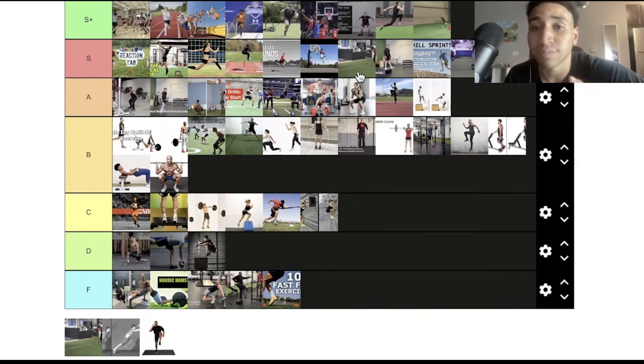You want to be fresh, you want to be explosive. You want high rest in between sets. We're not grinding. When we're trying to develop explosiveness, it's about high rest, high intensity, right? So you don't want to do reps to failure. You don't want to do 30 band resisted jumps because you're just going to develop slow twitch fibers. You want to develop fast twitch fibers, and that only comes from being fresh.